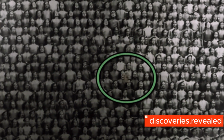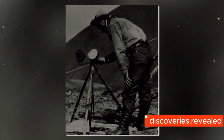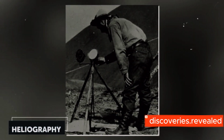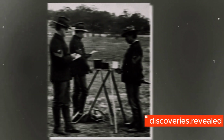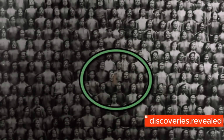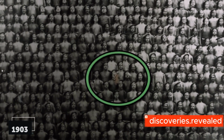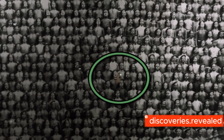In the 1800s, significant advancements were made in photography, particularly with the invention of heliography, which required an exposure time of 8 hours to capture a still image. Fast forward to the early 1900s, the mystery of the 1903 photograph is shocking. What you see will give you goosebumps.